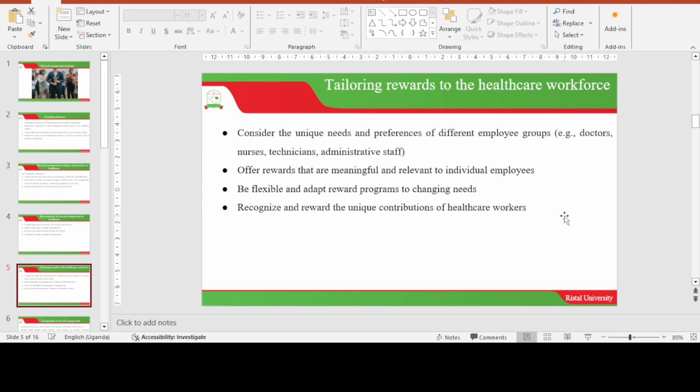So you still continue with tailoring the reward program. We are going to look at being flexible and adapting reward programs to changing needs. These employees, these doctors and nurses, are human. Their needs keep on changing. So do not think of always giving the same reward program to the employees over the years. It might not be helping because the world is changing, the taste is changing, so everything has to change. So you need to be flexible and update your reward programs based on the prevailing conditions of the country, especially the economy of the country.